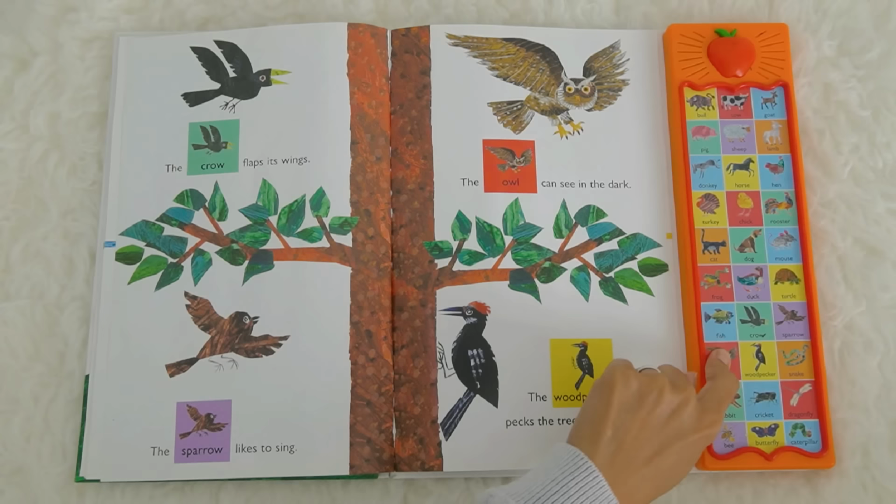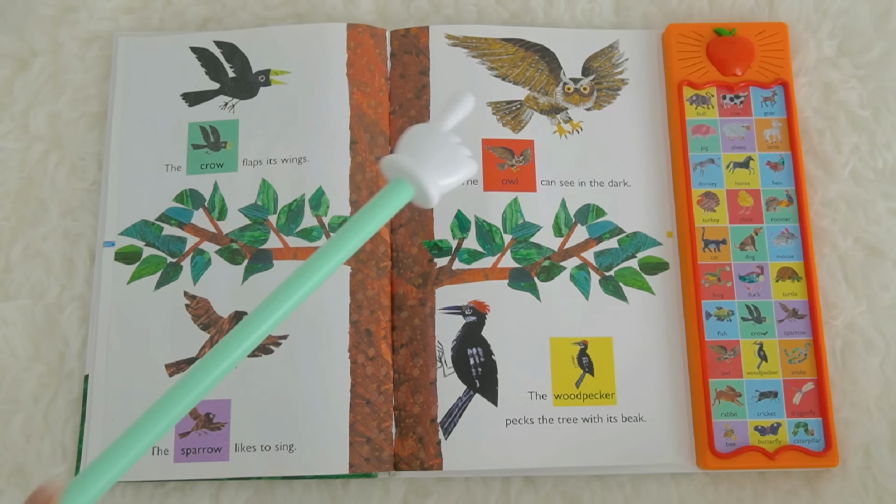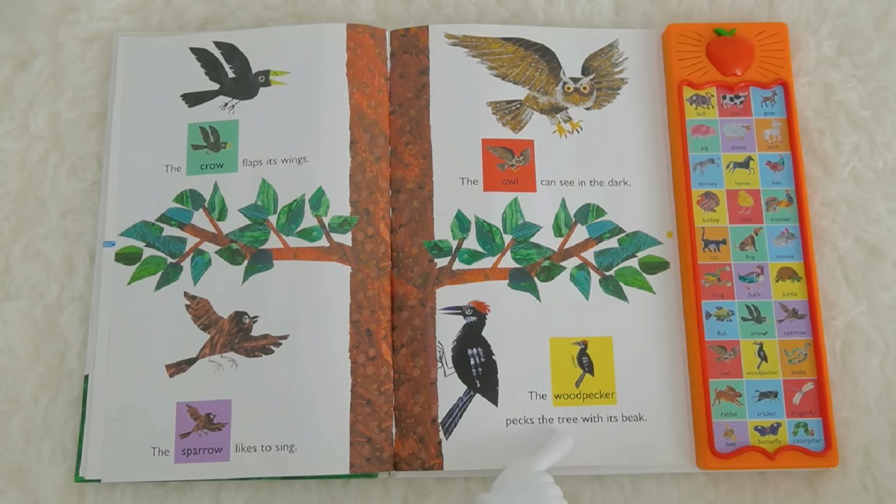Owl. Aww. Owl. Woodpecker. The woodpecker pecks the tree with its beak. Let's listen to the woodpecker.